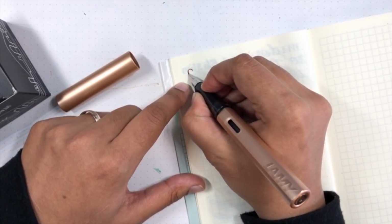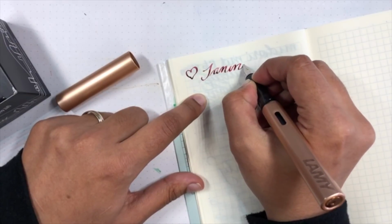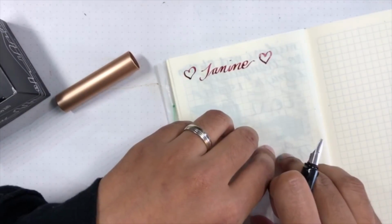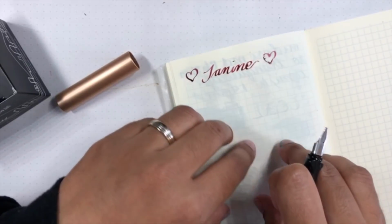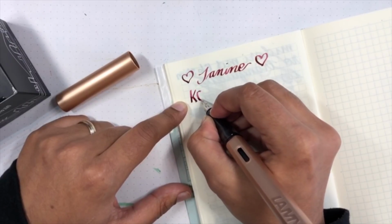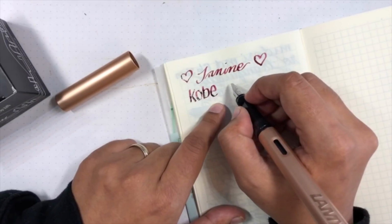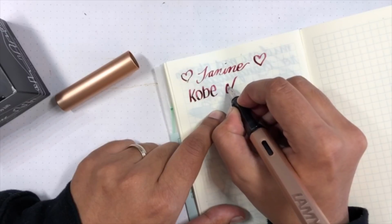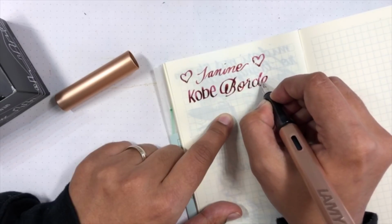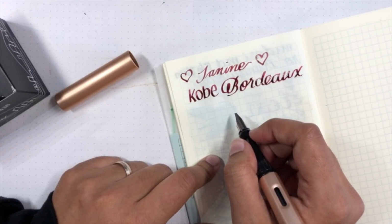Okay, first of all, we are going to draw a heart. And we're going to send that for Janine. Actually, we're going to do 2 hearts so that now it'll be a little bit better. Hear the paper crinkle? Oh, yeah, that's good. Okay, so the Kobe inks, if you are unfamiliar with them, are made by Sailor. And so what we can already expect is that they're going to be saturated, well-behaved, beautiful, and sheeny. Because that is what Sailor is really good at.